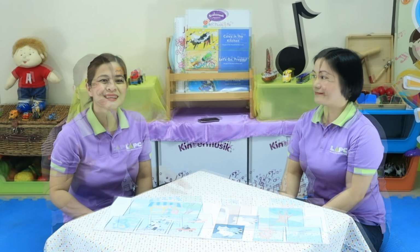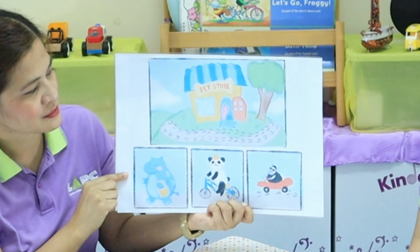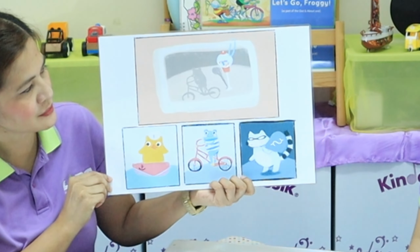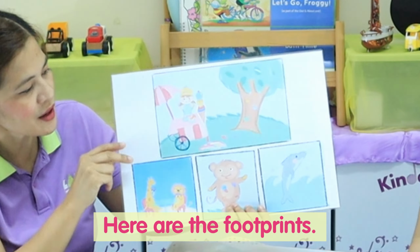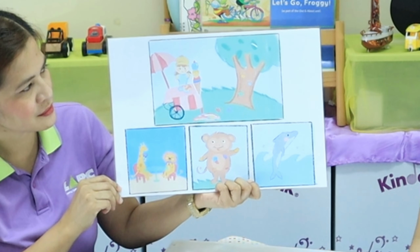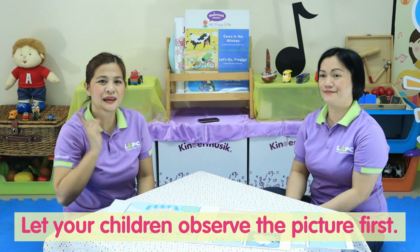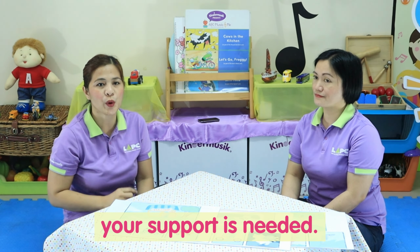Here is a pet store and the tire print. And this is the shadow. And here is the footprint. Let your children observe the picture first. If they don't get what is in the clue in there, your support is needed.